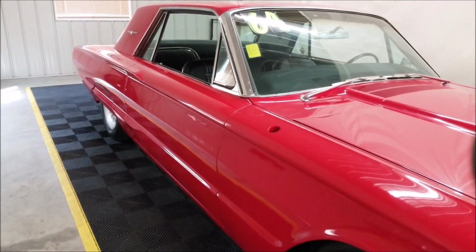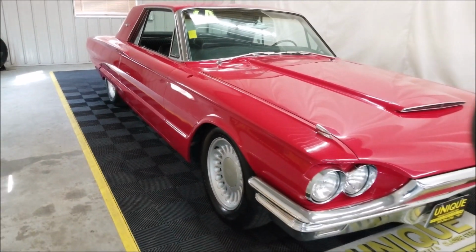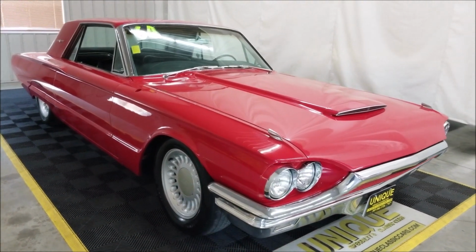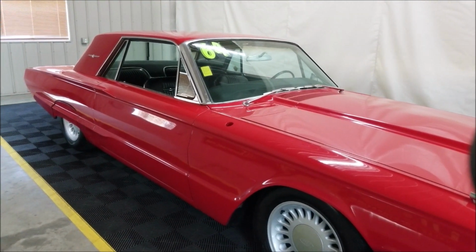As you can see, the car is nice and straight. Antenna Frenched in. So, some trick things done to this. If you want to check out the still pictures, take a look at the underside. See how solid this car is. Check out the interior, engine bay. Feel free to look at the still pictures.